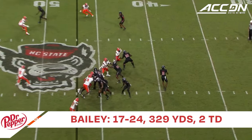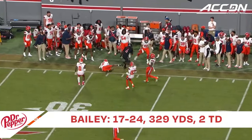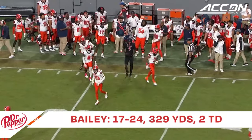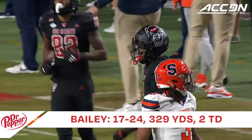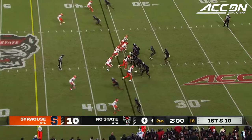Tight end with three receivers. Here's Bailey. Lots of time. Long throw. Backing up and catching the ball is Collins in Syracuse territory. Knocked out at the orange 32. And the Wolfpack coach would like to see a score going to the locker room knowing he gets the ball.